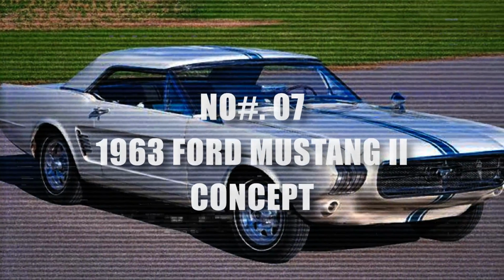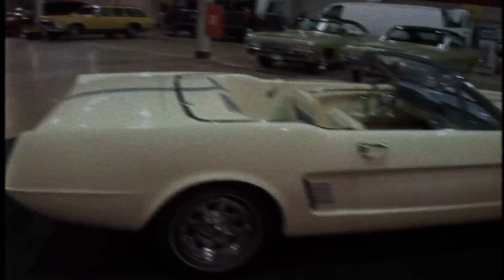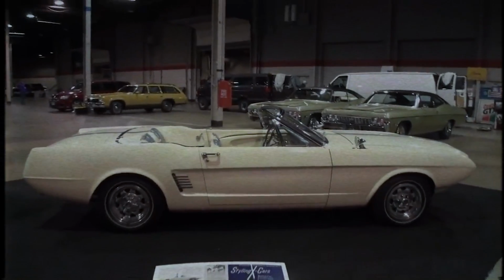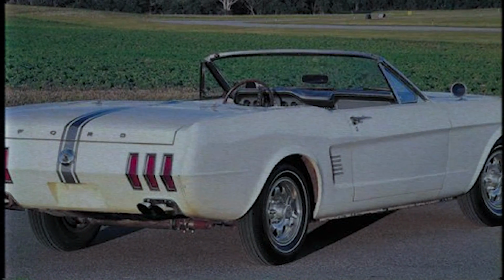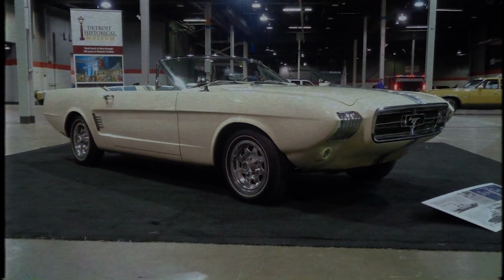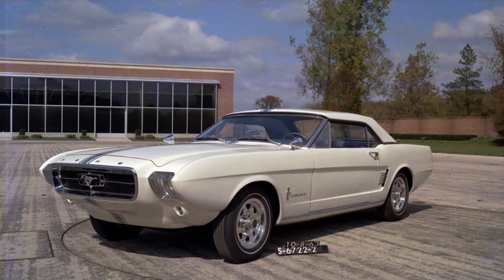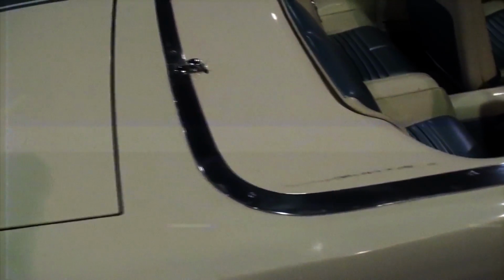Number 7. 1963 Ford Mustang II concept. Ford's biggest automotive splash of the 60s started its journey back in 1962 as a sporty two-seater concept. This initial concept laid the groundwork for the second Mustang concept in 1963, especially noticeable in its sleek front bumper design. As baby boomers started buying cars, Lee Iacocca noted in his autobiography that more Americans were purchasing two vehicles, a practical daily driver and a sporty weekend car.